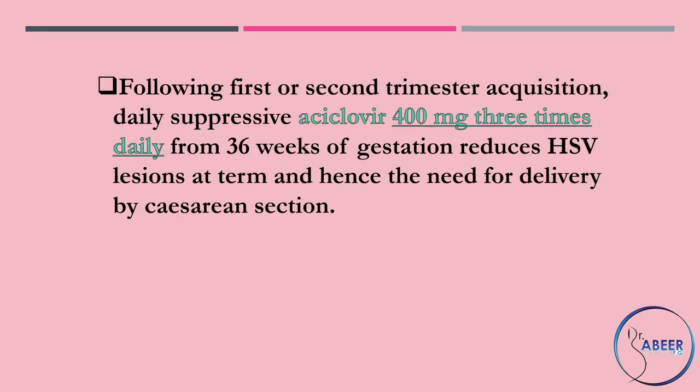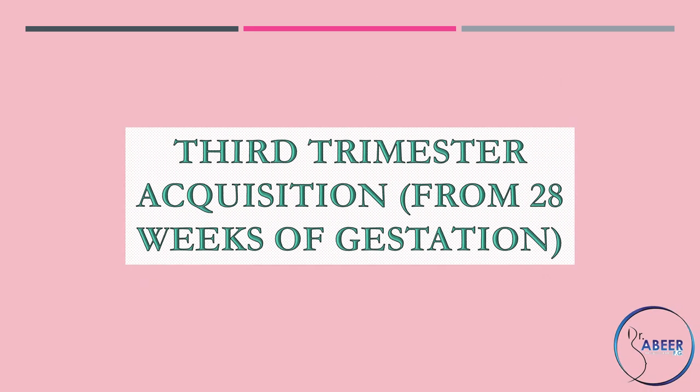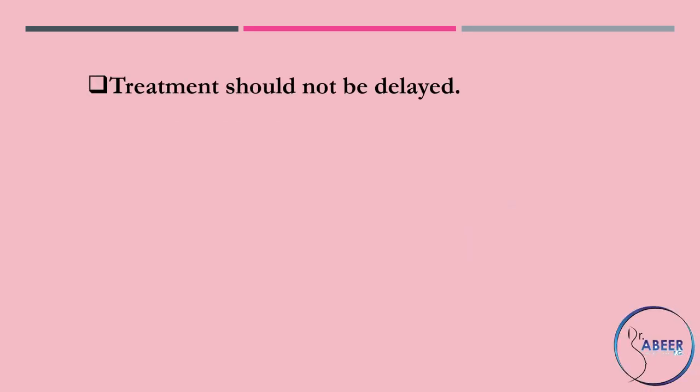Following first or second trimester acquisition, daily suppressive acyclovir of 400 mg 3 times daily from 36 weeks of gestation reduces HSV lesions at term and hence the need for delivery by cesarean section. It has also been shown to reduce asymptomatic viral shedding. Third trimester acquisition: from 28 weeks of gestation. Treatment should not be delayed.